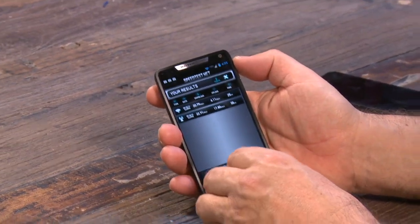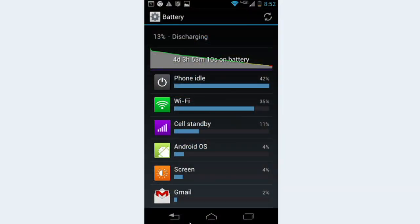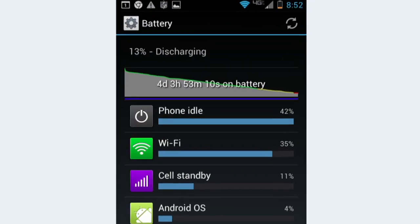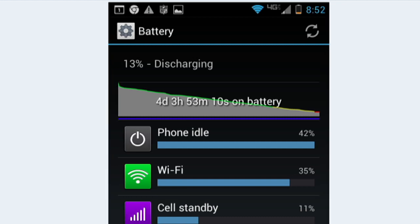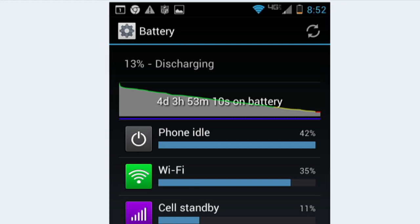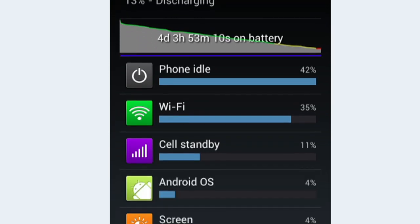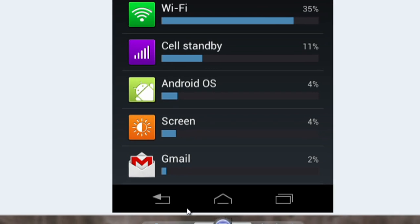But take a look. I did some battery testing. I was able to get on standby 4 days, 3 hours, and 53 minutes, and I still had 13% charge left. This phone just sips. Yes, Wi-Fi was on. It was downloading email. It was updating my calendar. I wasn't making any phone calls, but I was using the phone, and I got 4 days on a single charge. That is unheard of.